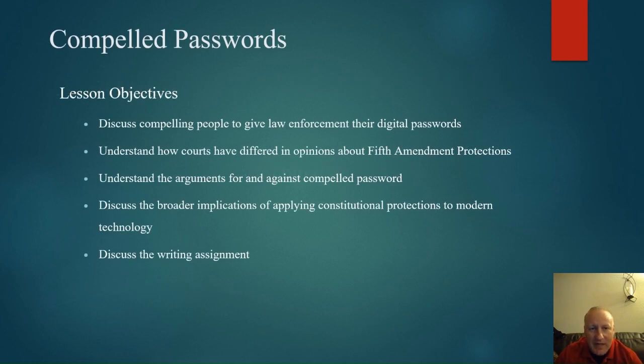Learning objectives today are to discuss compelling people to give law enforcement their digital passwords, understand how the courts have had different opinions about this topic and how they apply under Fifth Amendment protections, understand the arguments for and against compelled passwords, and discuss the broader implications of applying constitutional protections to modern technology. And then finally, we'll discuss the writing assignment that's going to be due on this topic for your next class.